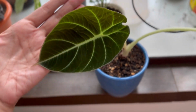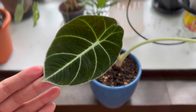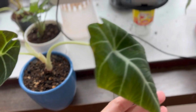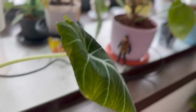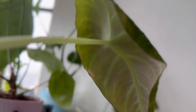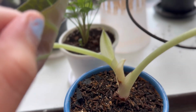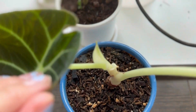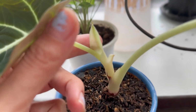Starting with my beautiful Alocasia black velvet, this guy has taken a rebirth, a resurrection after the whole root rot issue, and of course the ongoing spider mites issue which I've been facing. This is the old leaf. It was a one leaf club, but I've recently got this beautiful new leaf. It's so perfect right now, but yeah, unfortunately there has been spider mite damage to it.